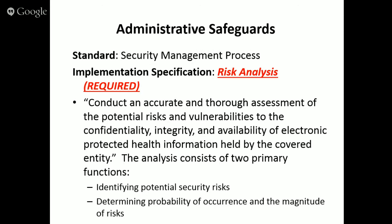The first one, under administrative safeguard, the standard security management process, the implementation specification, is risk analysis. It is required. Some of these are required, some of these are only addressable. This one's required. It says conduct an accurate and thorough assessment of the potential risks and vulnerabilities to the confidentiality, integrity, and availability of electronic protected health information held by the covered entity. Basically states you must do a risk analysis. That's where you identify all the problems. That's the core of everything. Do the risk analysis, find where the problems are, put it into policy.